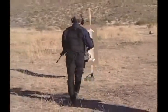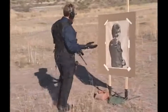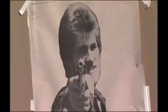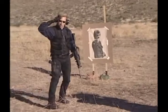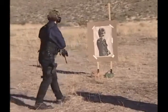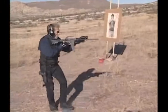All right? Again, pointing at these distances with this kind of rifle, headshot, headshot. Not bad, especially when you consider the velocity. It's going to take his head off. It's going to take his skull cap off. All right? Again, bad guy has gun, move, point.